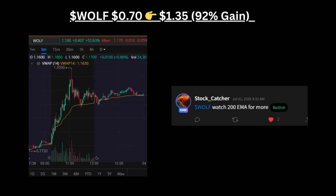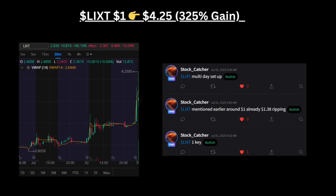I want to watch that 1.25 hold and clear out the previous wick, because a lot of bears like this candlestick pattern. You want to blow that off and start making new highs for continuation, similar to VOR, which I'm going to be talking about later in the video. So that was Wolf. The next one is LIXT.